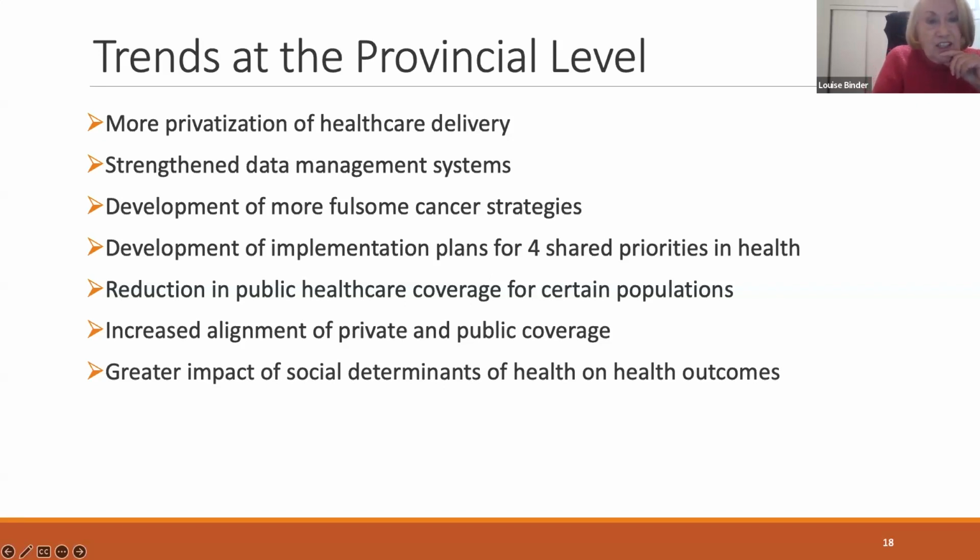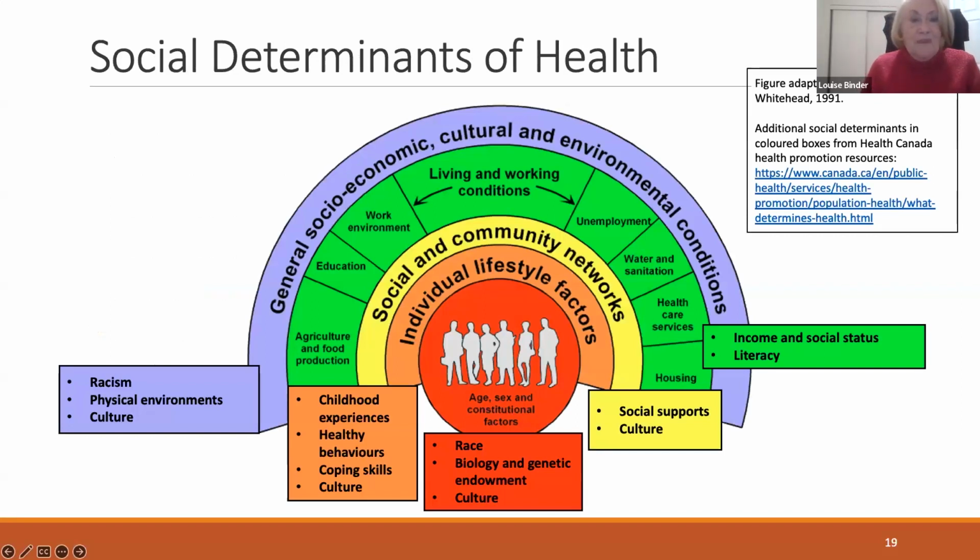So if we look at the next slide, I'd just like to take a minute to talk about those social determinants of health. They are everything from the most macro things in our environment to our individual selves. If you look at this sort of rainbow, you'll see that the purplish, large outer area shows us that general social and economic, cultural and environmental conditions in our lives do impact our health. And then the green area shows us some more specific things within that great environment that impact our health. So education, food, work environment, living and working conditions, unemployment, water and sanitation, healthcare services, income and social status, literacy, housing. They all impact health. If you don't have them, you will have poorer health outcomes.